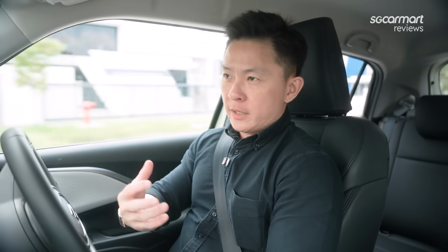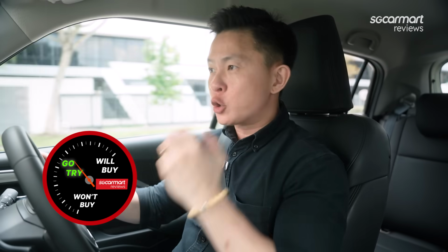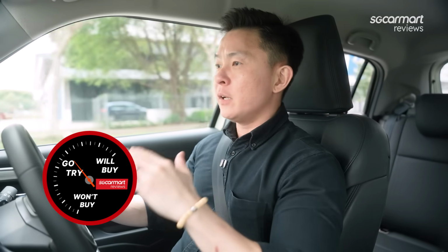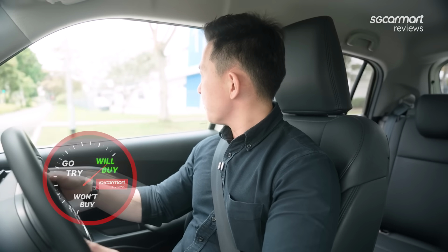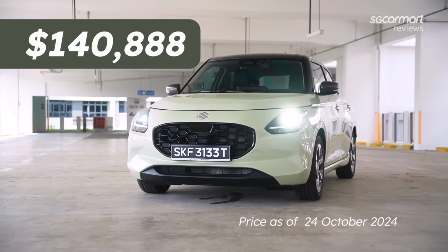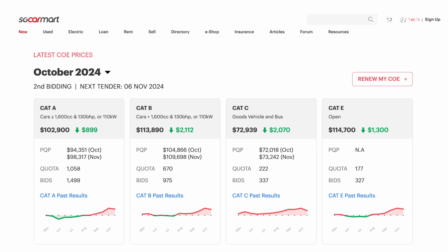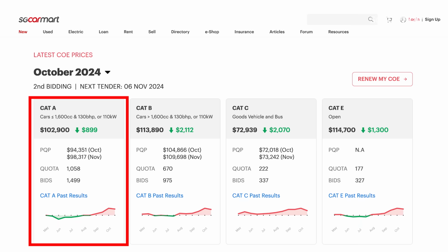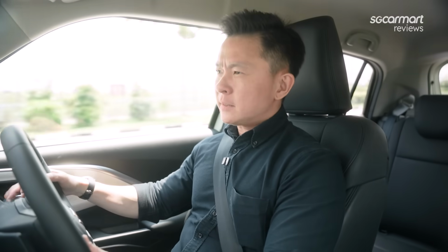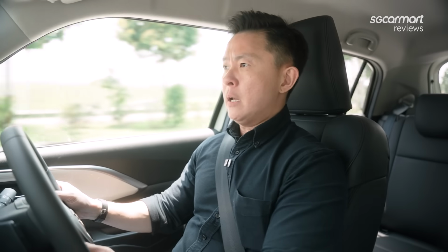So of course the conclusion: is the Suzuki Swift a will buy, won't buy, or go try? For me, it is definitely a will buy, and I say that because this car currently is going for $147,888 at the time of driving, right? COE is crazy high at this point in time. To get so much car for less than $150,000, really, it's a steal, if you ask me. It drives well. In my eyes, it looks good. It comes with a suite of safety systems.